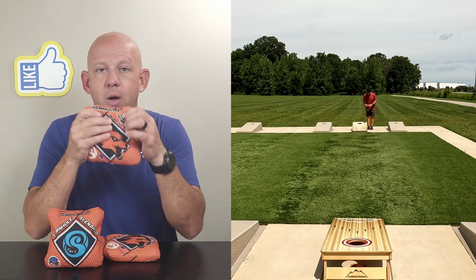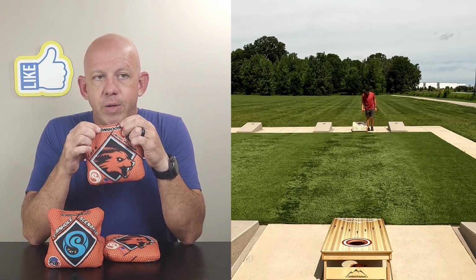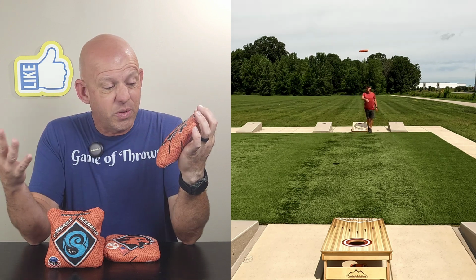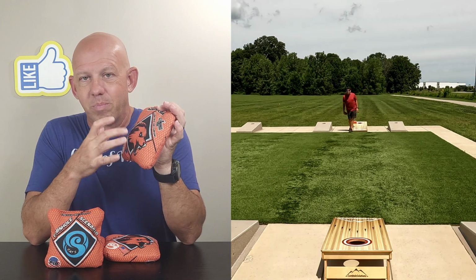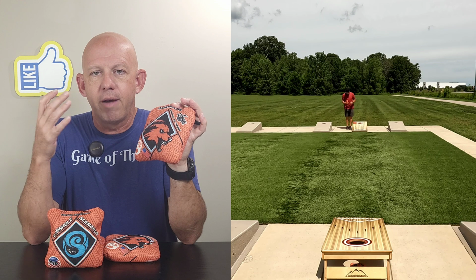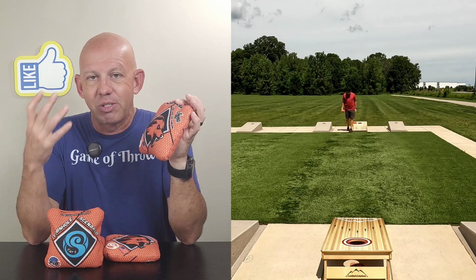However, I do want to spend a moment on Cornhole Scenario because I feel like they've overused a lot of their designs. They're getting kind of lazy in their designs. I think, this mongoose, this is the older mongoose design. I like the newer mongoose design, but it's getting to the point where every bag they release has a mongoose design, or every bag they release has that eagle design.